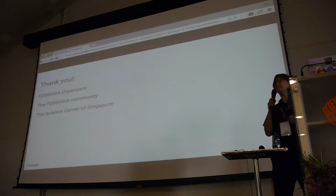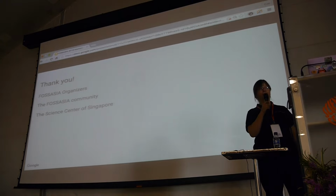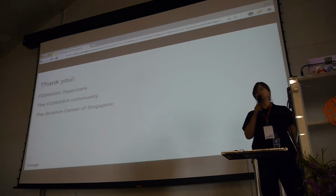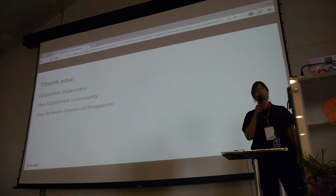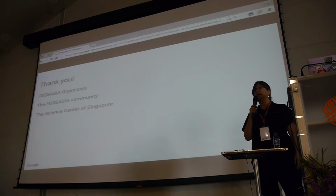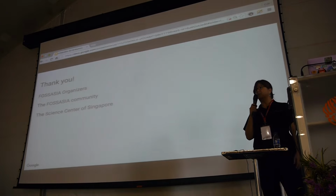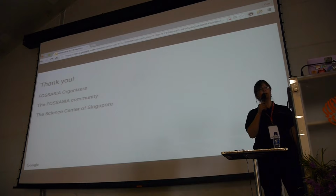But before that, I want to say thank you. Thank you most especially to the organizers of FOSS Asia. You've done an amazing job. You always do, but still. To all of you for coming, and for the FOSS Asia community, which has provided so many wonderful mentors to our high school and college students who participate in our open source programs. And also a thank you to the Science Center of Singapore. I'm very excited to be here and have a chance to explore this facility, and I'm sure we all very much appreciate them hosting us on short notice.